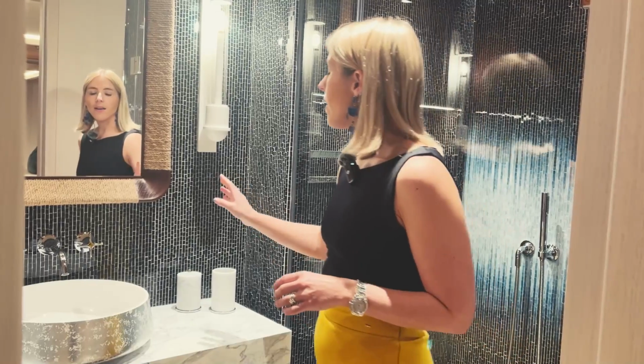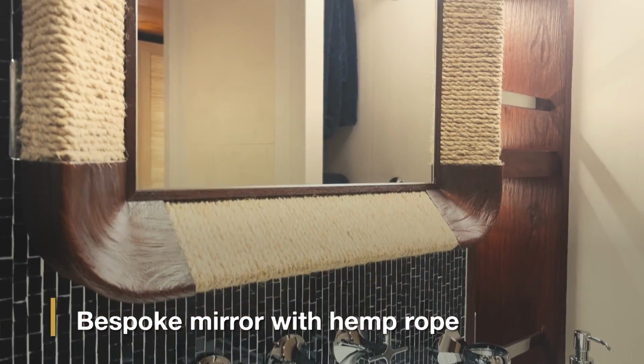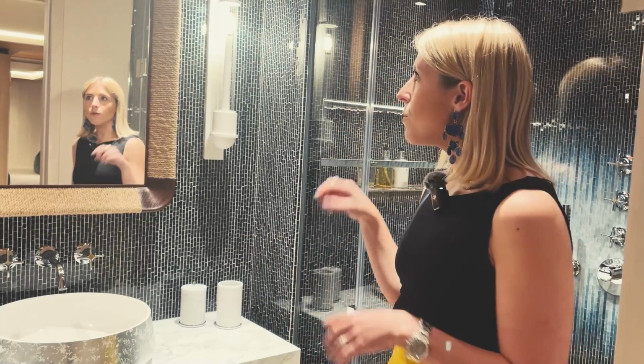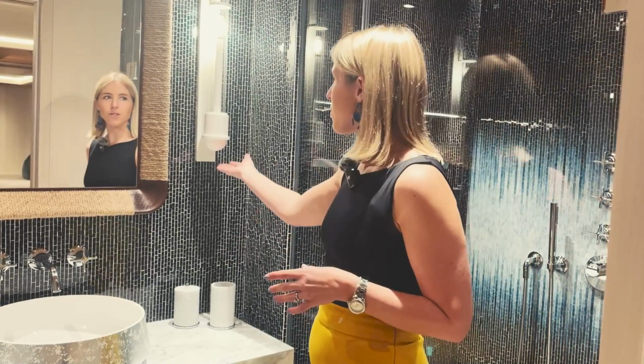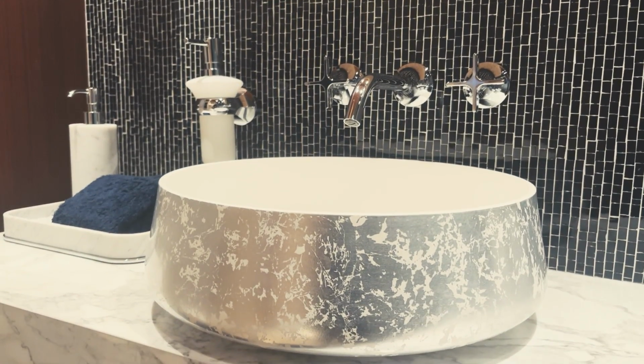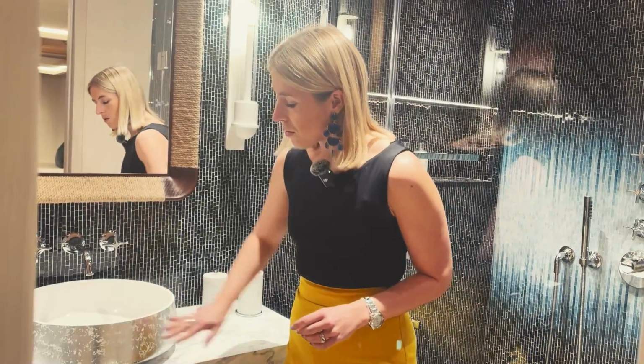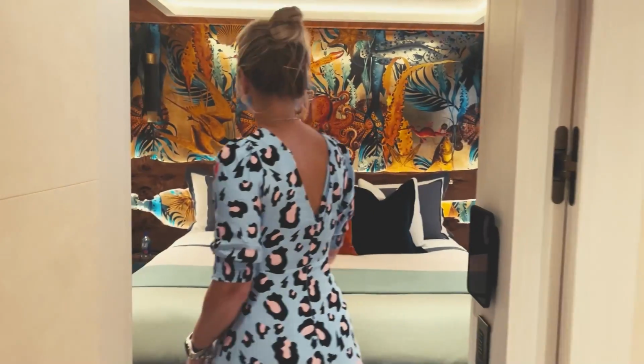We've also got a mirror here which is all bespoke and made from the same timber with real hemp rope, and we've got these beautiful urban electric lights which are absolutely gorgeous. The Dornbracht hardware continues here, and we have a beautiful glass design wash basin on top which is an Italian brand, and it's all got lovely silver leaf.